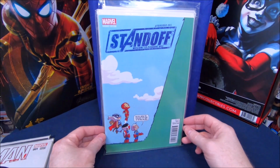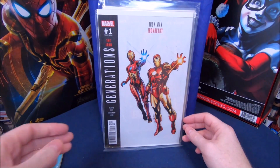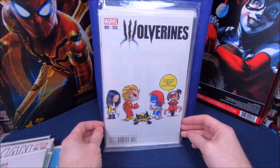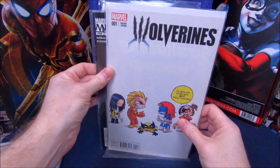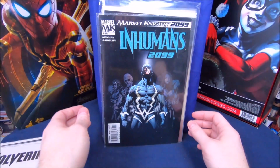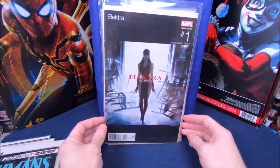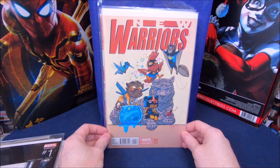Standoff number 1, I think. Or Avengers Standoff number 1 Skottie Young variant. Ironheart number 1, just a regular variant. Wolverines number 1 Skottie Young variant. Oops, that's 2 comics. Inhumans 2099 number 1. Elektra number 1. It's one of the hip hop cover variants. New Warriors number 1 Skottie Young variant.